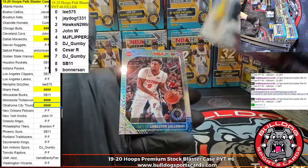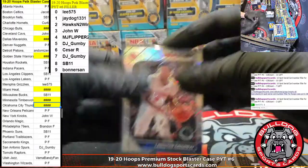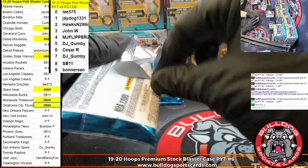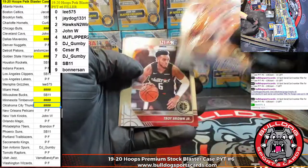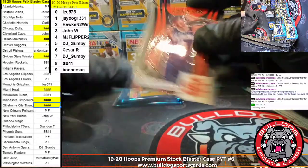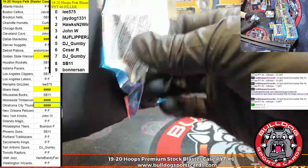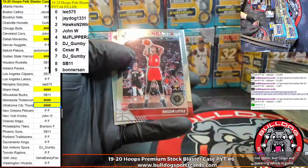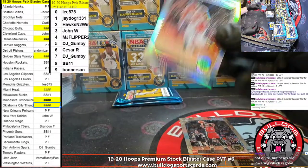Collins, Gordon, Beverly, and a Mojo Langston Galloway for the Pistons. Thompson, Brown, Lamb, and Alexander Walker got next. Lou Williams, TJ Warren, and Nasir Little for the Trailblazers, followed by Kevin Knox for the Knicks.